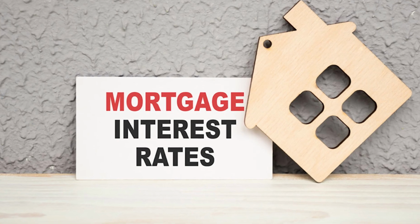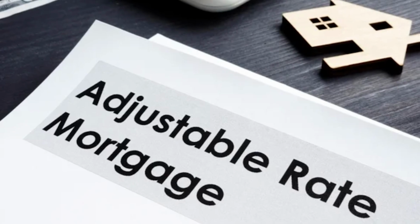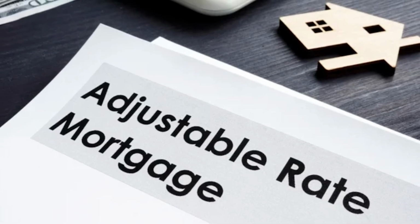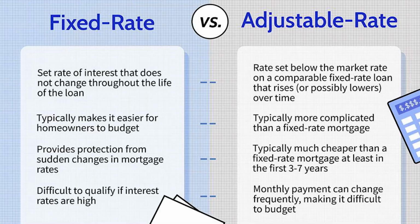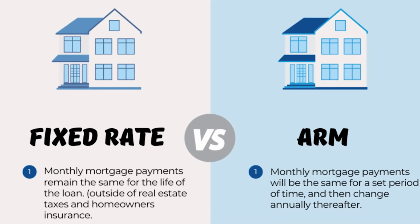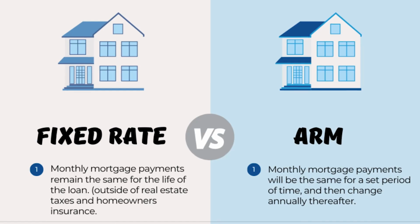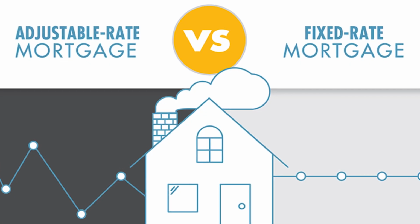Imagine locking in a mortgage rate today and never worrying about rising interest rates again, or choosing a lower starting rate and potentially saving thousands, but with the risk of that rate going up later. That's the dilemma millions of homebuyers face when choosing between fixed and adjustable rate mortgages. So, which one is actually better?